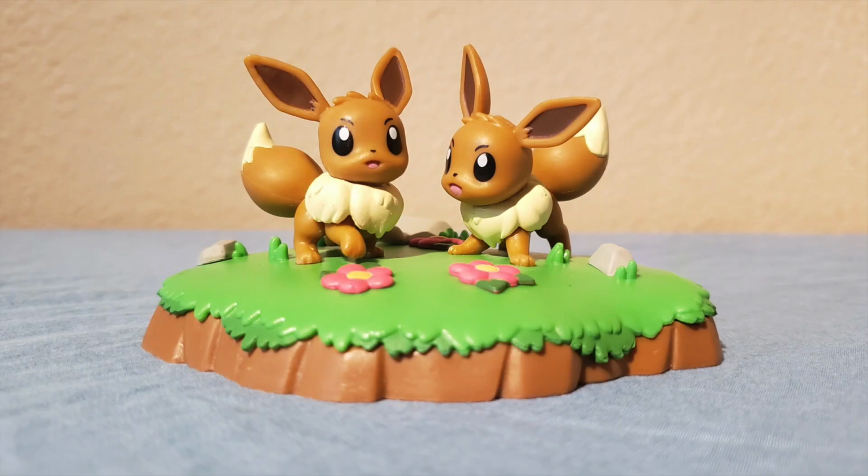Alright, ladies and gentlemen, we have freed the Eevees from their packaging, and take a look. I'm up pretty close so you guys can see all the detail. This figure is really small, and I can't wait for comparison time to show you. But right off the bat, I am in love with the overall sculpt. This is as good as the A Day with Pikachu line, but the Eevees in this photo do not really match the stylized version of Eevee that you get in Pokemon Center merchandise. This is more in line with what you would see in game.